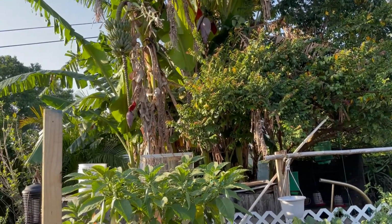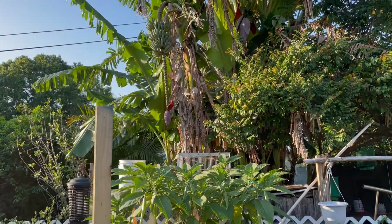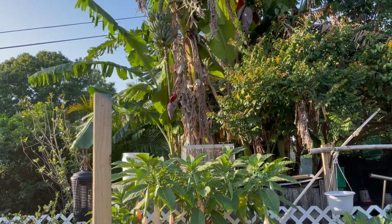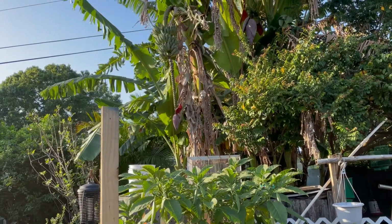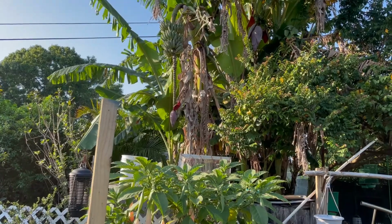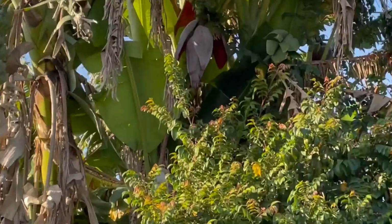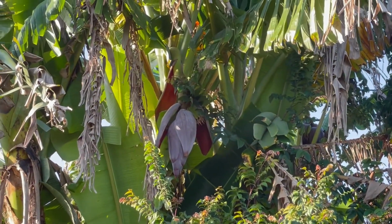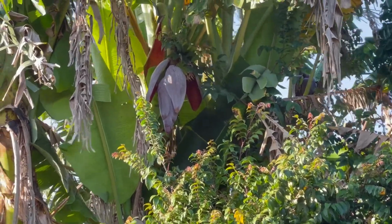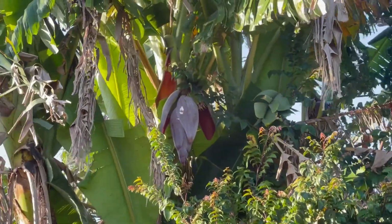I am going to cut that bloom off of that one, even though the bees are still loving it. They're still doing their thing, getting all of them they can. But I just am so excited about that one right there too. So it looks like I'm gonna have bananas for a while. That's really kind of cool.